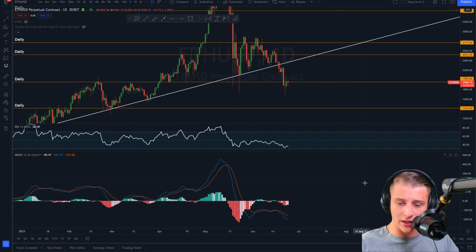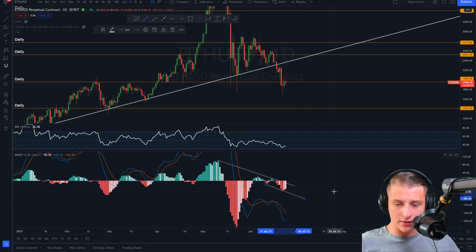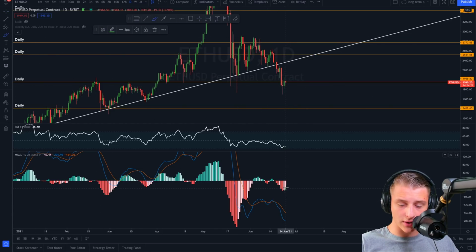As well, if I'm removing the EMA ribbon, guys, you can clearly see that the daily MACD is clearly in downtrend. Lower highs getting created here, lower lows getting created as well. So yeah, the daily MACD is still in a downtrend. I'm waiting for a reversal signal. If we can take out this previous high over here, this can be confirming a reversal signal here on the MACD for the Ethereum daily candles.